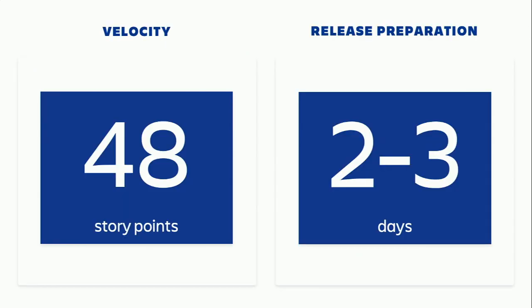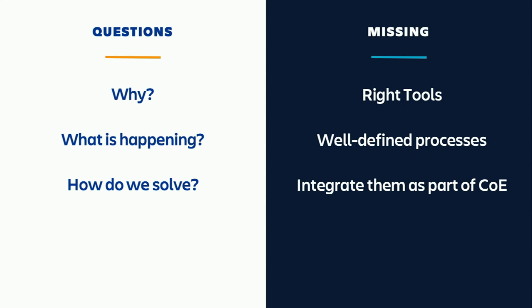At that time, when we were using different tools, we couldn't go beyond 48 story points in a release. And we used to do releases every 2 weeks. Sometimes the release preparation, like creating a package and getting ready to release, could even take 2 to 3 days. So we asked our team to provide feedback. Usually if you ask a team for positive feedback, you hardly get 1 or 2. But if you ask what's going wrong, we got a big list.